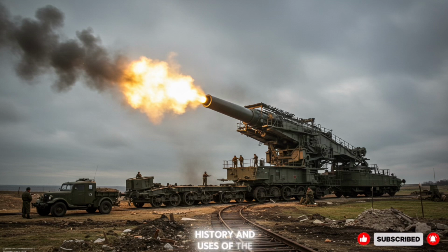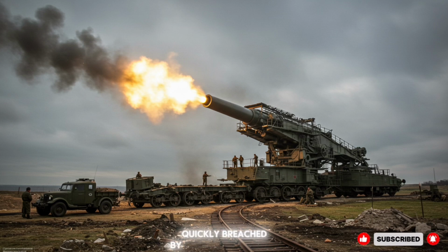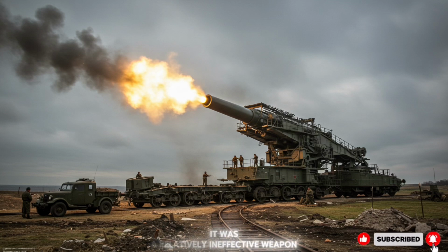History and uses of the Schwerer Gustav. Development: the Schwerer Gustav was designed in the mid-1930s with the aim of breaking the Maginot Line. However, the gun was not ready for operation when the German offensive began, and the Maginot Line was quickly breached by Wehrmacht forces. Battlefield use: the Gustav was used primarily in the siege of Sevastopol in 1942. It was also planned to be used in the Warsaw Uprising, but the uprising was crushed before it could be prepared for firing.